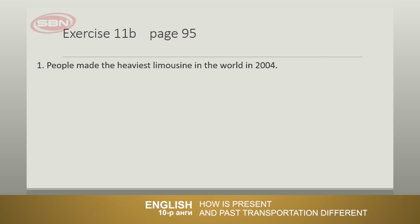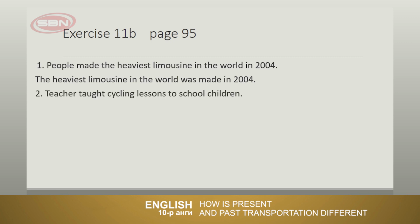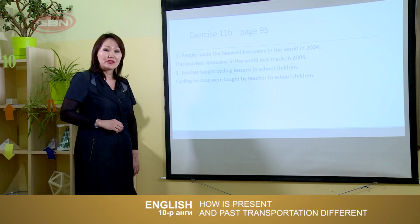Have you finished changing it into passive? So let's see. The answer is, the heaviest limousine in the world was made in 2004. Next. Teacher taught cycling lessons to school children. I'm waiting for your answers. Good. The answer is, cycling lessons were taught by teacher to school children.